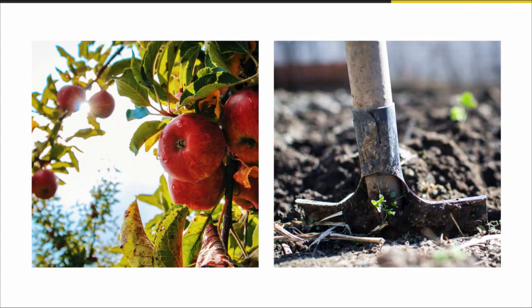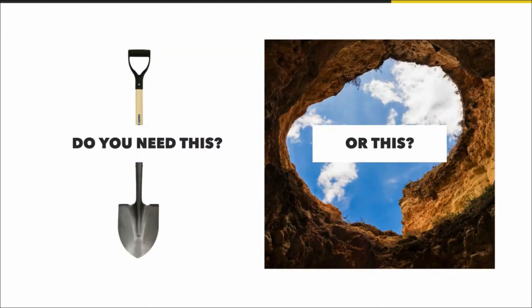I mean, if the store was selling a new product that automatically dug a perfect apple tree-sized hole at the press of a button, well, you'd buy that. You don't need a shovel. You need a hole. The shovel is just the tool that gives you the hole. The hole is the solution to the problem. Now you can transplant your apple tree.